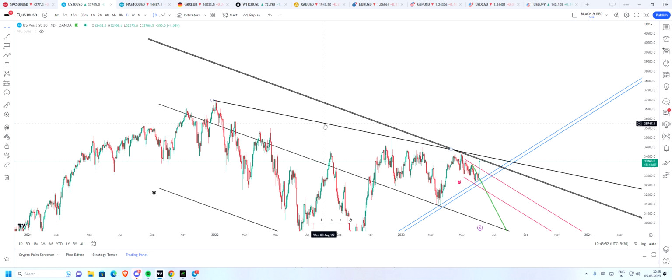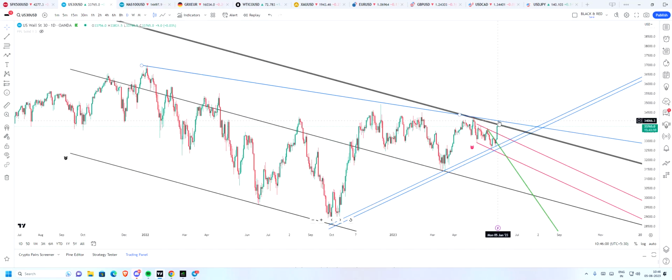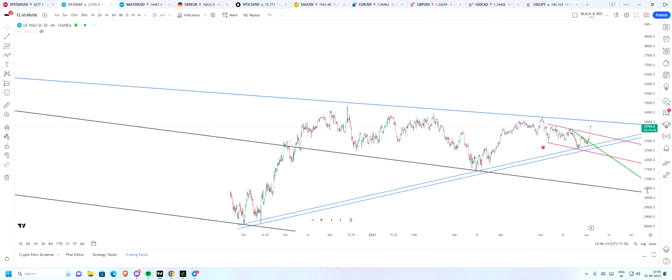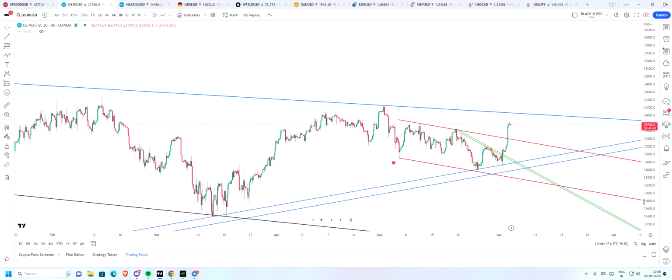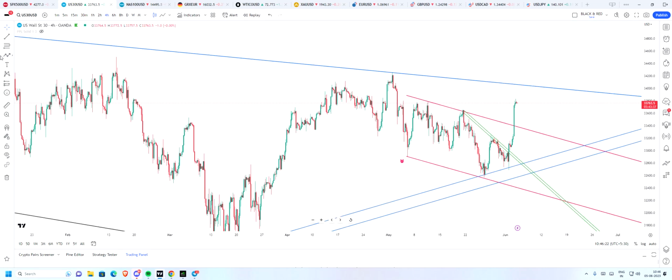So we have this blue resistance. We have one, two, three, and this fourth touch on this blue resistance around 34,066. It might create a reversal and we might get down from here. Let me give you the 4-hour candles view. We got very highly bullish momentum last Friday, and this blue resistance might not hold, and it can get reversed from here. So I'm looking like this.